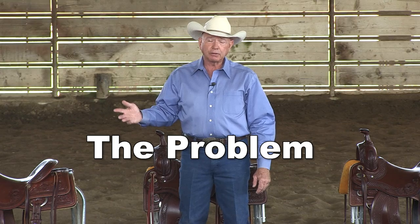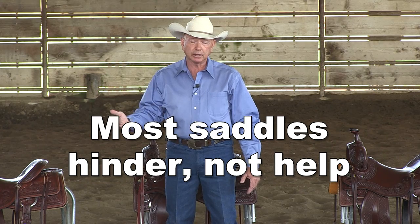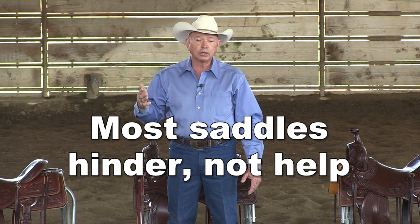Now, a lot of riders aren't aware of just how much effect a saddle has on their ability to ride well. I'm not exaggerating when I say the vast majority of saddles actually hinders a rider's balance instead of helping it. Especially for the performance events, like reining or cutting or ranch sorting or any kind of performance event where the horse has to make stops and turn over his hocks and stuff like that.